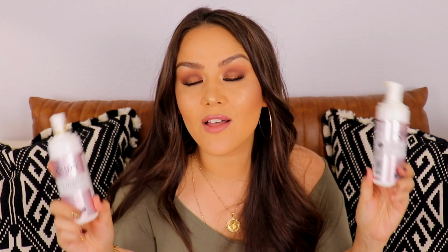Okay, and then the other 2 body products. This is a self-tanner that I've been using the longest. I love this self-tanner. To be honest, I don't really have that much interest in trying out any other self-tanners because I know I love this one. It's one that lasts a long time. I don't have any on right now. I probably could use some though.